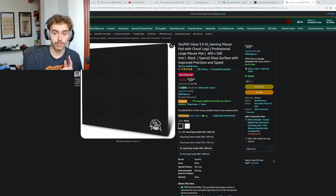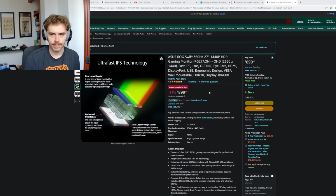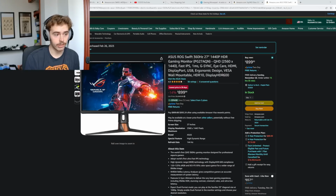And there's also the monitor I use, the Asus PG27AQN 1440p 360 hertz. That is on a sale as well. I should pull that up instead of just talking about it. And yeah, this isn't advertised as a Black Friday sale, but $900 for the monitor. That's usually $1,050. Pretty good price. I got mine when it was mislisted at $750, but I would have happily paid $900.